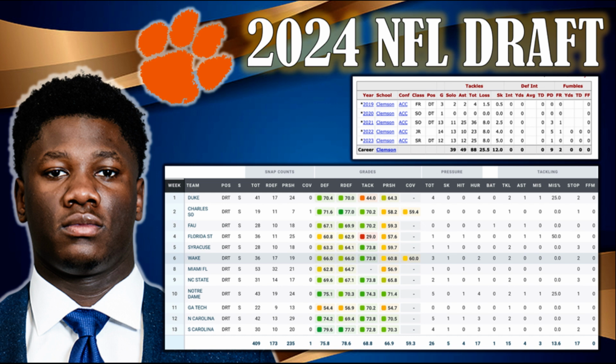There is work to be done in his development with the technical part of the game, but having great physical traits at your disposal, Orhorhoro can be a contributor from day one with the ability to be a solid player at the next level. In summary, the upside of a penetration player like this on the interior is simply hard to ignore.